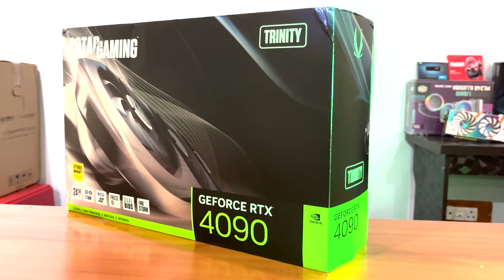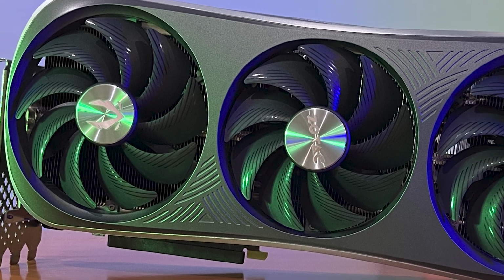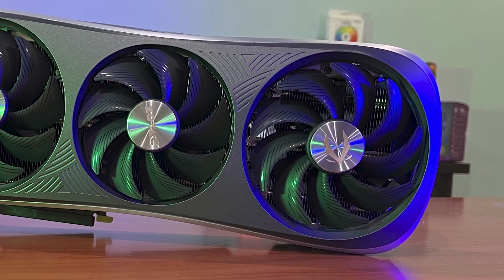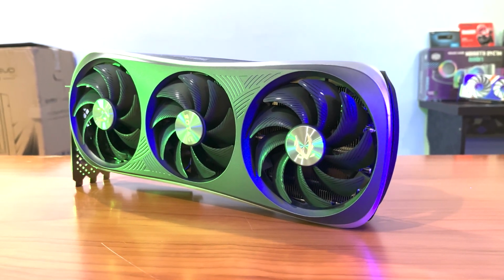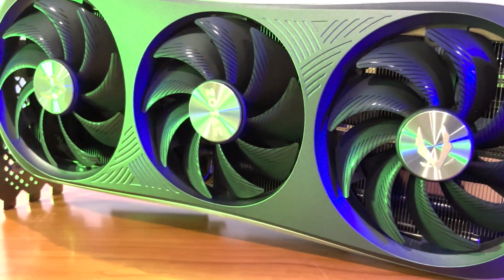Next up, we have the graphics card, the Zotac 4090 Trinity. This is the most powerful graphics card on the market with a whopping 24GB of GDDR6X memory and 16,384 CUDA cores. It is the perfect choice for gamers who want to experience their favorite games in high resolutions and with all the graphics settings turned up to the max.